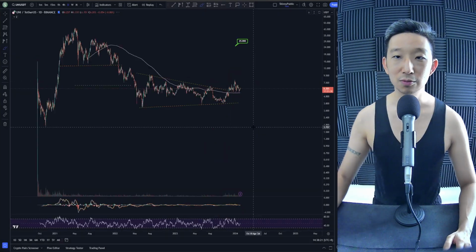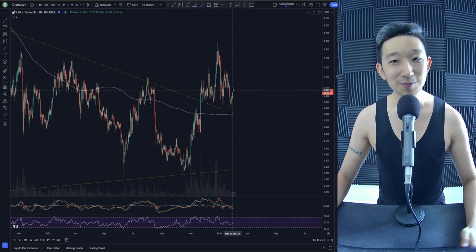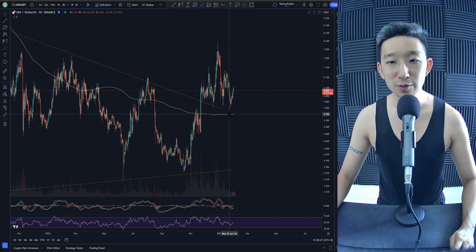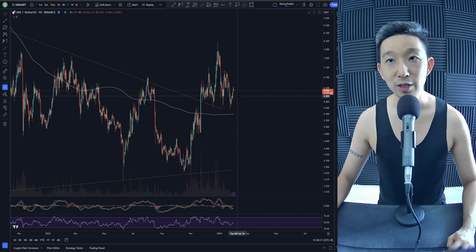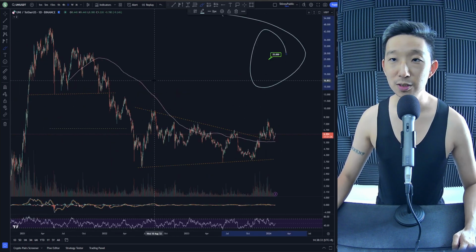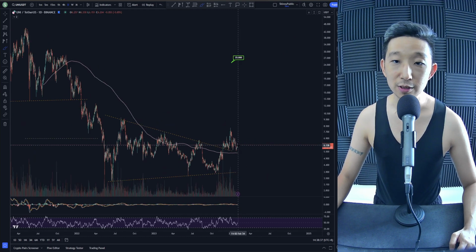Against USD, we are above the skinny pink line, which is good. So maybe another zip lower. Hopefully we don't take out the skinny pink line though. Just another zip lower and then that's it. We recover towards the upside. $25, hopefully. Yeah, we still stand by our target at $25.